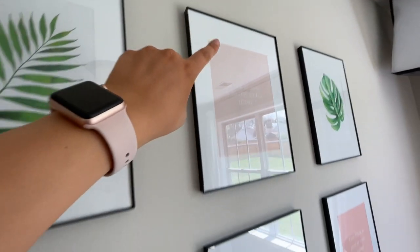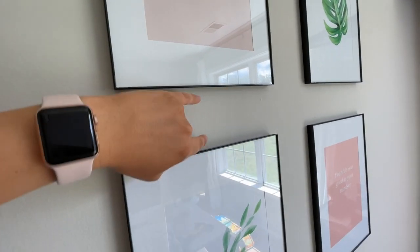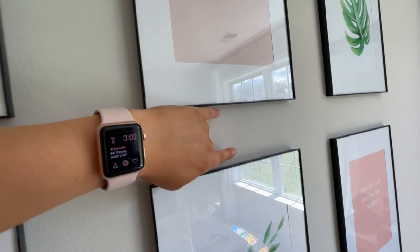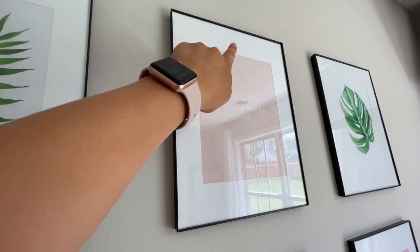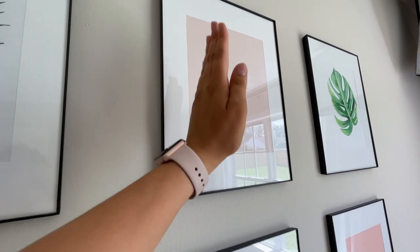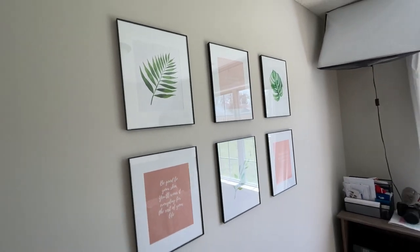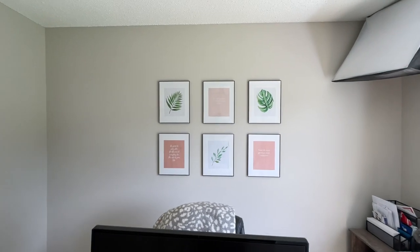And then I measured from here down. I wanted 3.5 inches. And so these frames are 14 inches tall, and so I added 3.5 to that, 17.5. And I just measured down from that nail hole and made sure it was level when I marked it, and then did that for all three, and it was pretty easy. It took me about 15 minutes. So yeah, I really like it.